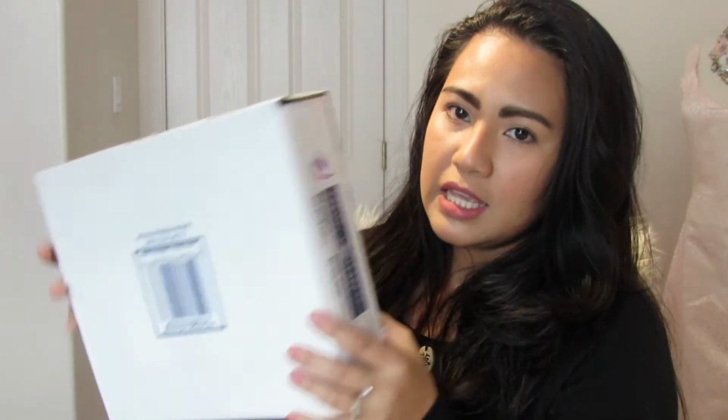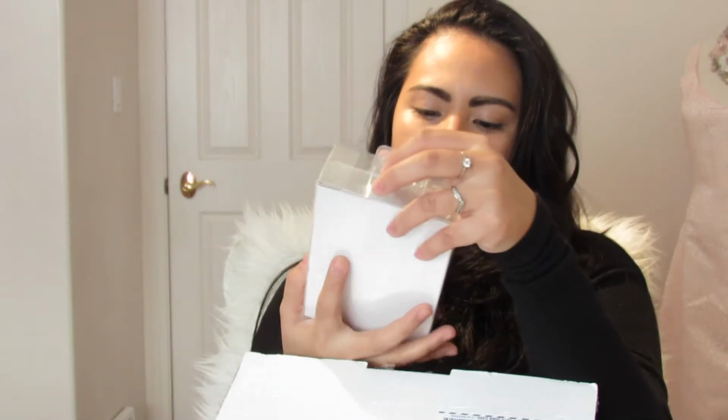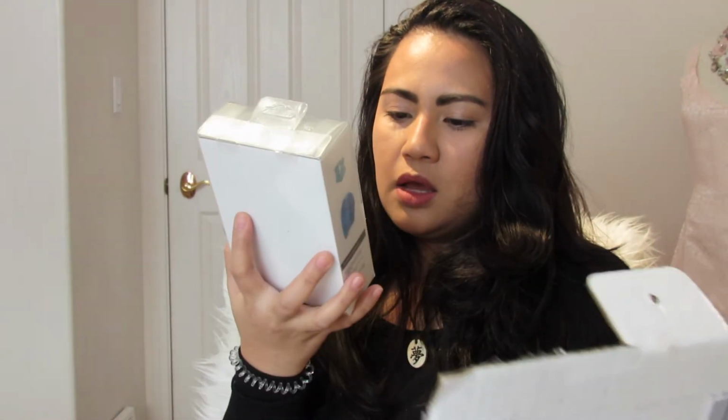And then we got this one. We got a package from Calico Skincare, and they sent us their Calico Skincare Facial Cleanser.